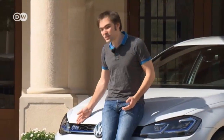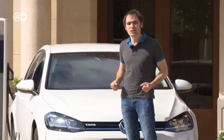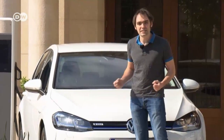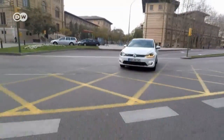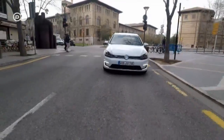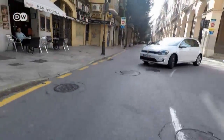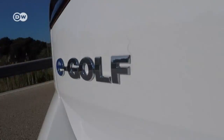Matas adds that if the Golf GTE's 50-kilometer range is not enough, there's an alternative, and that's the e-Golf. The considerably larger battery gives it a range up to 300 kilometers on electric power only, while it dispenses with a gasoline or diesel engine completely. Aside from the design tweaks that came with the Golf's facelift, the new Volkswagen e-Golf can boast a vastly increased range. Its lithium-ion battery's capacity has been increased from just over 24 to nearly 36 kilowatt-hours.